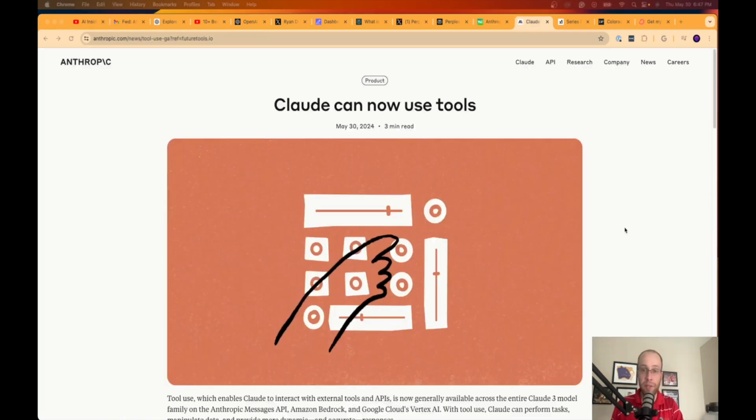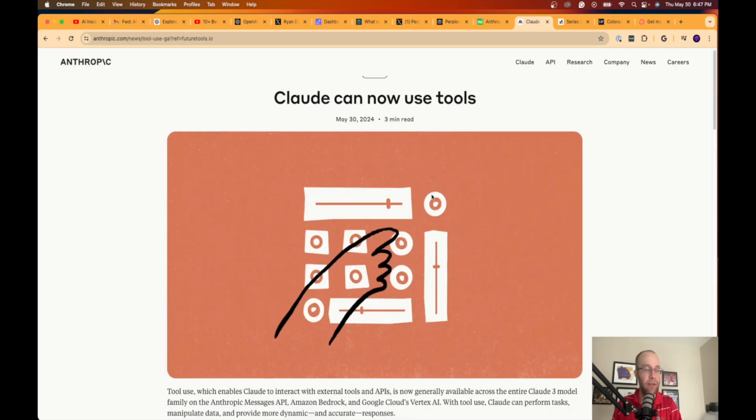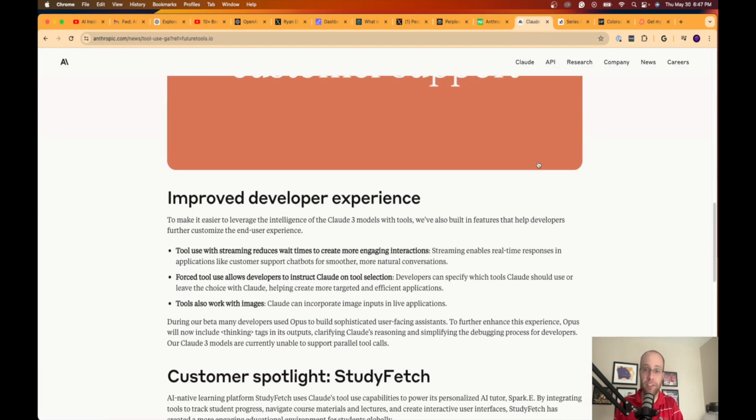So on the same topic of Claude, I saw this blog post today on May 30th from Anthropic's website where it says Claude can now use tools. So just another update from Claude, basically where it says now the entire Claude 3 model family on the Anthropic Messages API, Amazon Bedrock, and Google's Cloud Vertex, Claude can perform tasks, manipulate data, and provide more dynamic and accurate responses. Now, this is pretty in the weeds in my opinion, but regardless, it is another enhancement, another update from Claude. And then if you pair it with the news here of them getting a big figure from OpenAI, it really appears Claude is making some serious moves here.